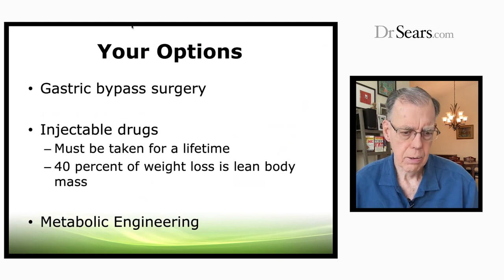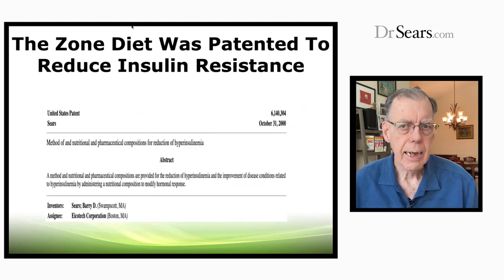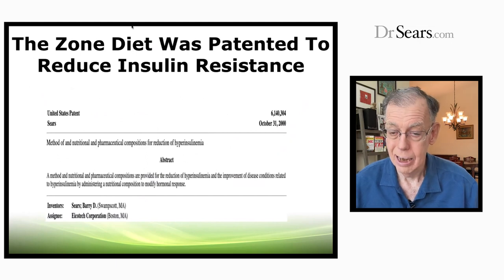Your third option is metabolic engineering. And the key factor of metabolic engineering is really following the zone diet. The zone diet was not a diet to lose weight. It was patented as a drug to reduce insulin resistance.